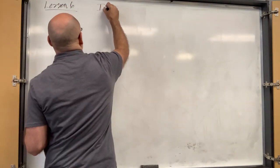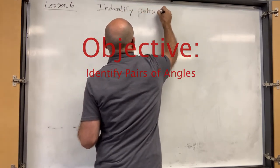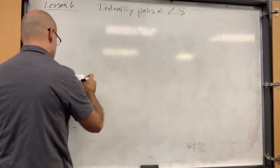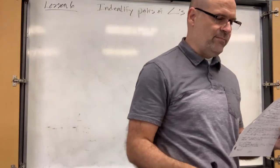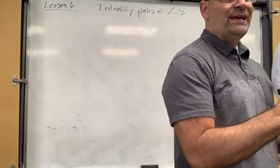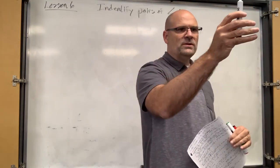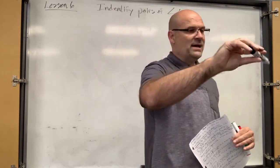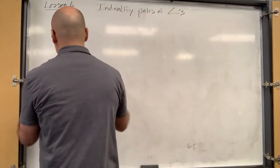Basically, lesson 6 is identifying pairs of angles. A pair of angles can sometimes be classified by their combined measure. So, what do two adjacent right angles form? Here's 90, here's another 90. What kind of angle is that? It's a line, or a straight angle. It's 180 degrees.